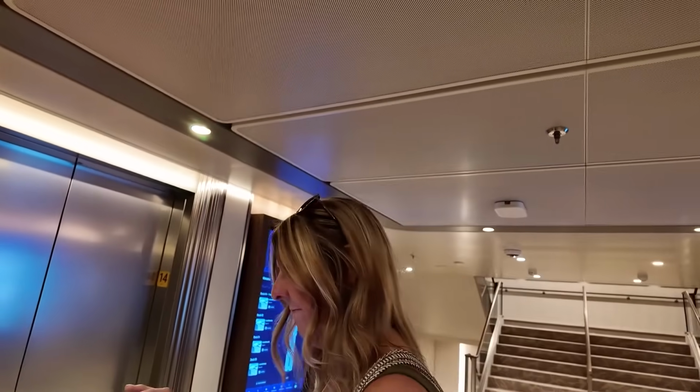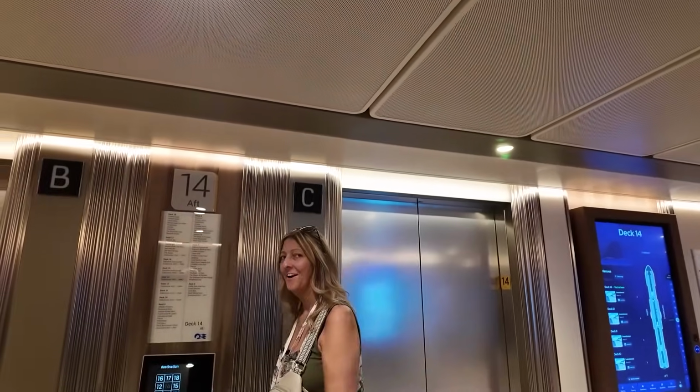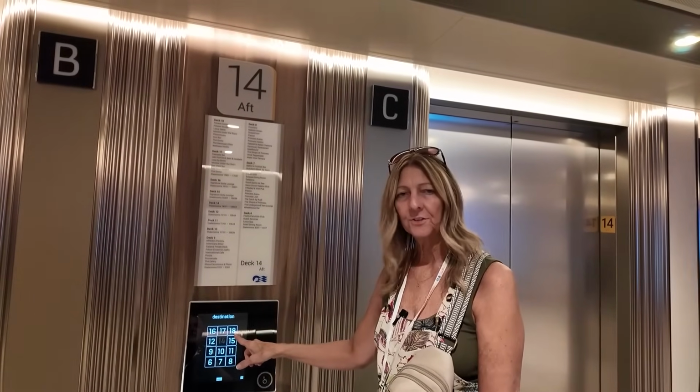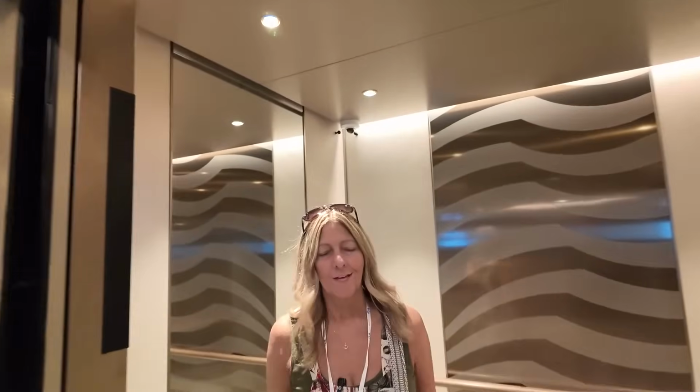Sharon, tell me a little something about these elevators. Are they smart? Are they smarter than us or are we smarter than them? They are the smart elevators. You push the deck you're going to and it takes you right to that deck. That prevents you from stopping at every floor.